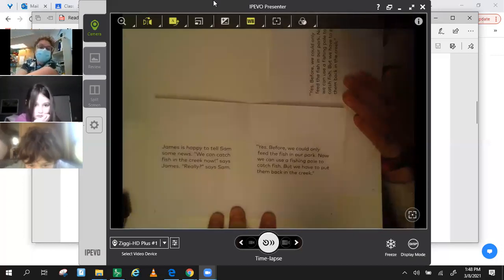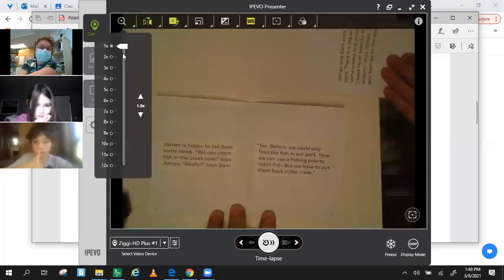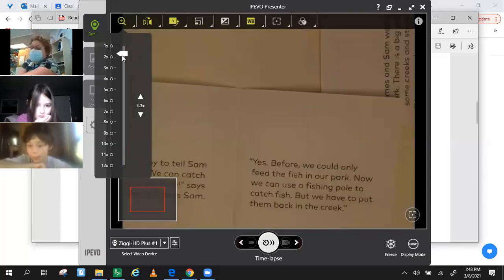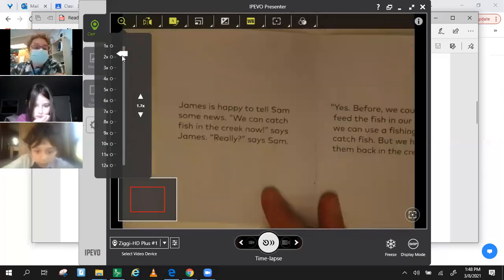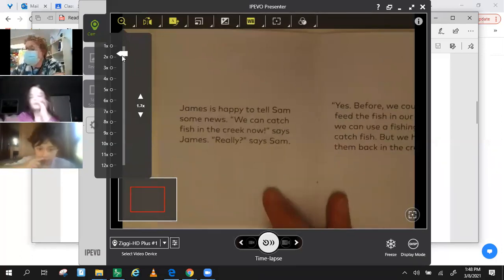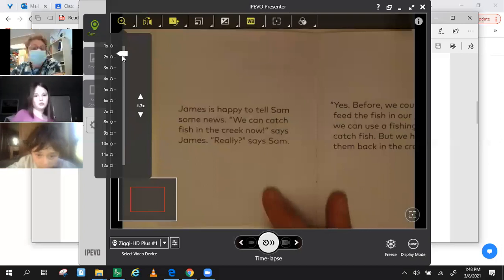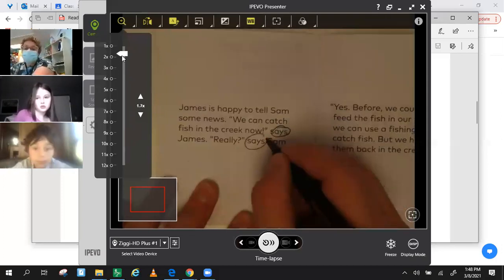Would it help if I make it a little bigger, buddy? Yeah, okay. Let me see if I can make it a little bigger for you. All right. Does that help a little? We're looking for AY words on page 2. AY. We're looking for AY. All right. Says. Very good. Two of them, right? There's two of them in there.